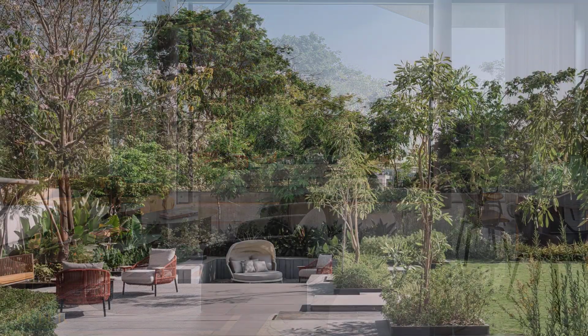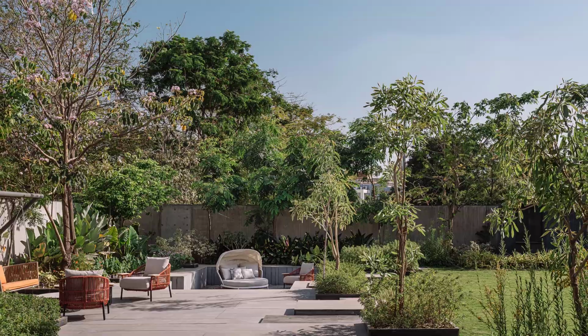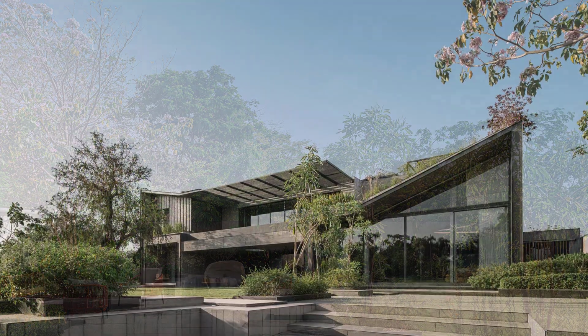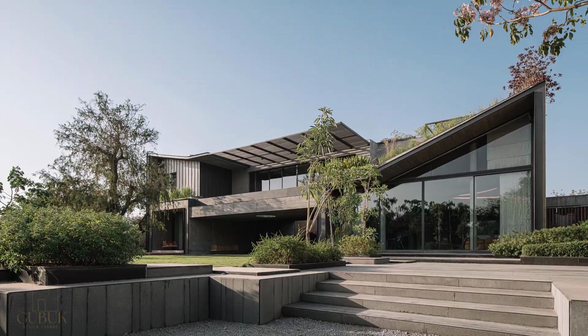Stepping out onto the pool deck, surrounded by stepped gardens and overlooking the vast green lawns, you understand the true essence of this space. It's more than just a pool, it's a vibrant hub where the family comes together to celebrate and cherish their connection.